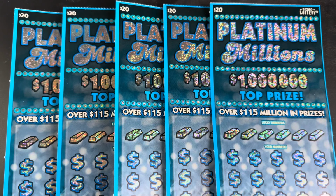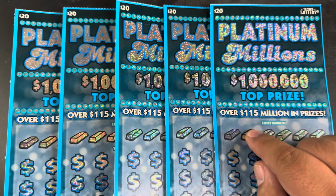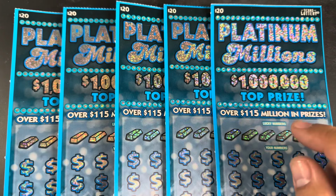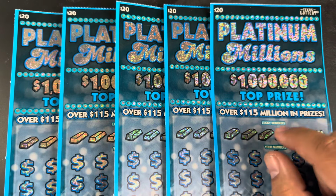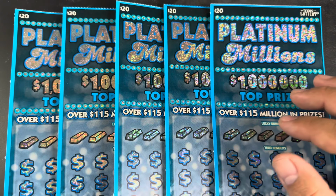Let's jump right into today's video. We have a $100 session of Texas Lottery ScratchOff tickets. As you know, this past week was a new ticket week here in Texas. Every 2 weeks, we get new tickets that come out. This was one of them, this $20 Platinum Millions. We've played it a couple of times throughout the week. We've yet to find a win on it, guys. So I picked up five of them for today's video. I hope that amongst these five here, we can get our first win on $20 Platinum Millions.